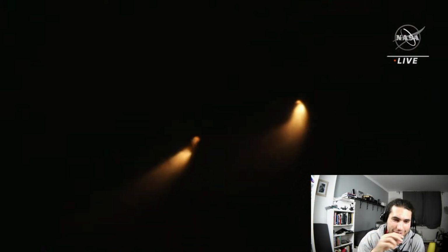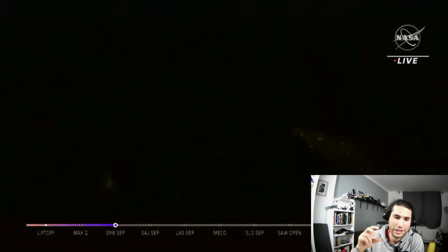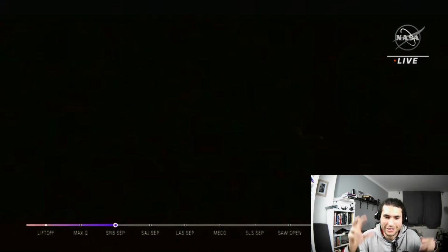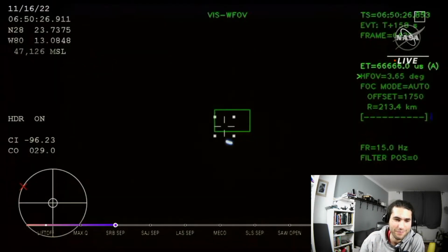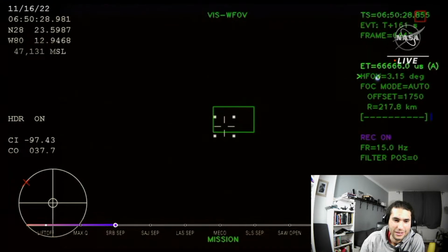You can see the 4 main rockets still going. Now the core stage continues to power the flight of Orion, all 4 RS-25 engines firing, traveling over 3,400 miles per hour, 46 miles downrange. The reason you can still see those solid boosters is because they're still glowing hot from the propellant leftover in the stage. Hearing nominal calls here in Mission Control Houston. We've still got 4 good engines on the core stage.